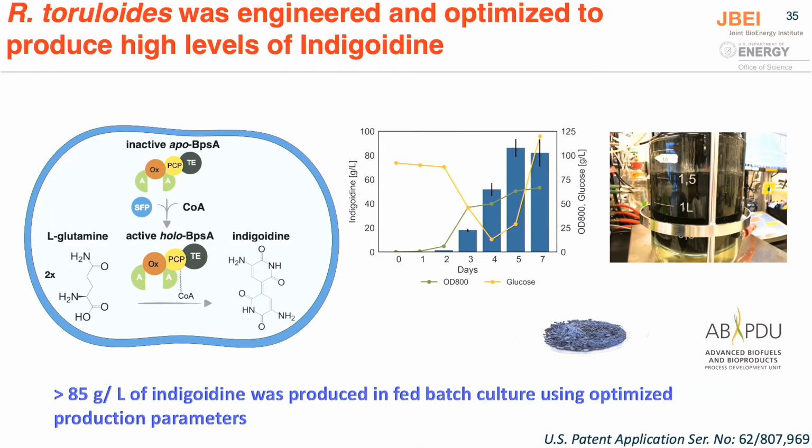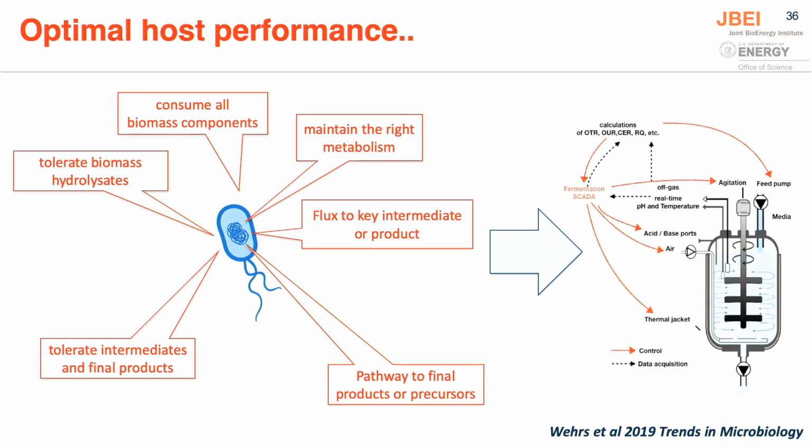So this is sort of the final data slide I will show you. We engineered Rhodosporidium toruloides to have this indigoidine production pathway. Knowing all the parameters that are required for it, we could mount a bioreactor campaign, and we started making upwards of 85 grams per liter, reaching 100 grams per liter, which on any given day is tens of thousands of times better than what people show for most other metabolic engineering projects.